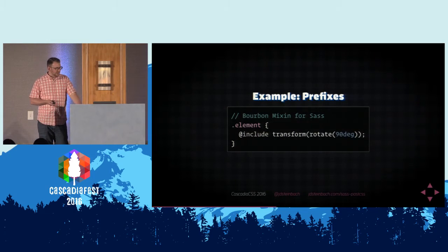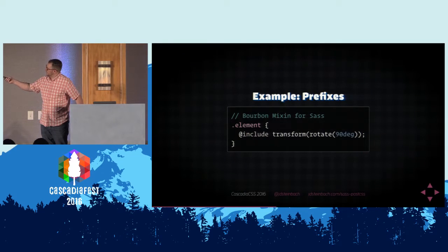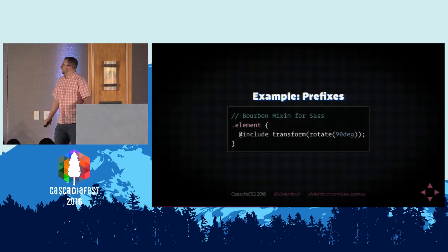Take an example real quick, vendor prefixes. If you're using Sass, you may remember this syntax if you use Bourbon, or if you saw the old Compass library, which had, I think, the exact same syntax. Here's how you do a transform rotating something by 90 degrees. That's kind of clunky. That's an awful lot of parentheses. I never typed the word include correctly on the first try. Does anyone? I'm impressed. Teach me how.